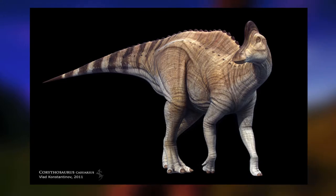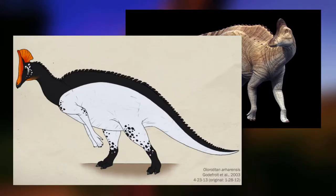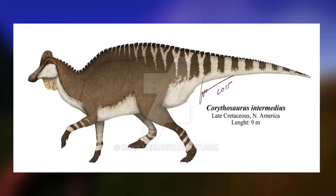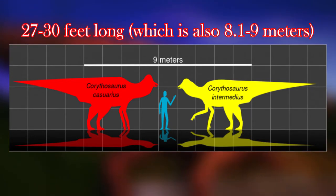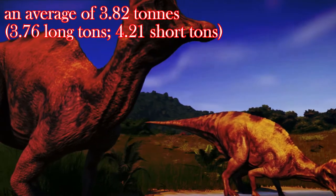Corythosaurus is currently most closely related to the North American and similar in appearance genus Hypacrosaurus, the Russian genera Nipponosaurus and Aralosaurus, and the Mexican genus Velafrons. Corythosaurus casuarius also shares its genus name with the slightly smaller second species, known as Corythosaurus intermedius. Furthermore, Corythosaurus casuarius were one of the larger hadrosaurs, growing to 27 to 30 feet long, which is approximately 8.1 to 9 meters, weighing in at an average of 3.82 tons, that's 3.76 long tons and 4.21 short tons.